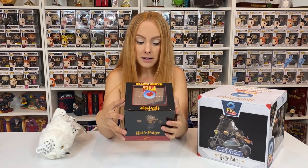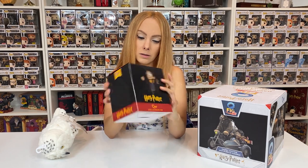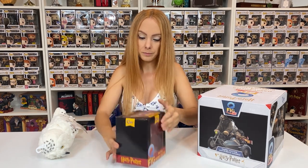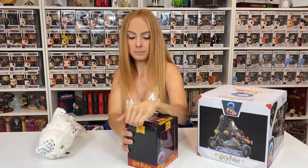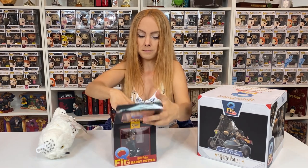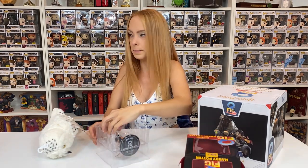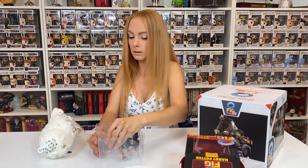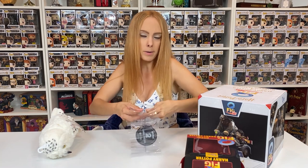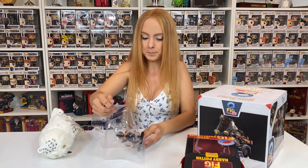Okay, so we have the Harry Potter Harry Q Fig. Let's open it. I'm sure that these are not like Pops where I feel like the need to keep them in the box. We're gonna unbox it. Maybe. If I can get it open. Okay.